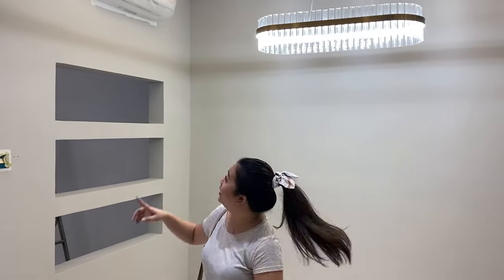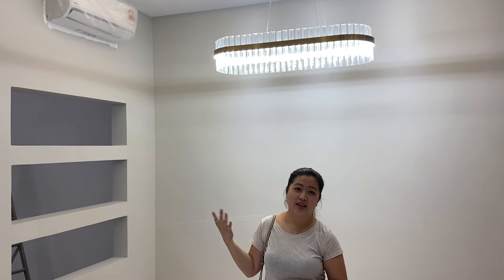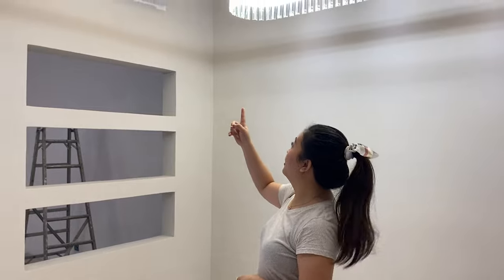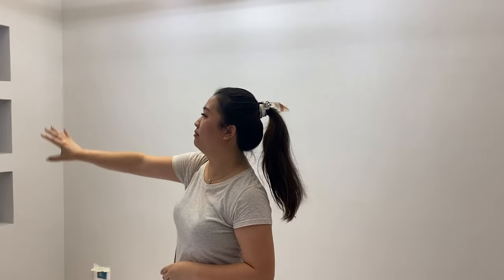And there's an aircon unit up here because we thought that, since you're going to eat here and there is no fan at all from the dining area all the way into the kitchen at the back, we decided to put an aircon here. Only thing is, I don't like that it's not centered with our shelves. So every time I look at this, I'm like, shit, it's not centered. But it's already up, what can you do?